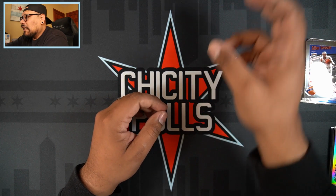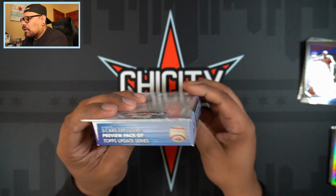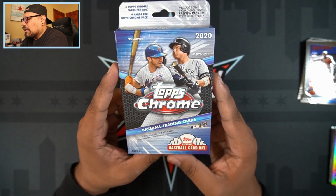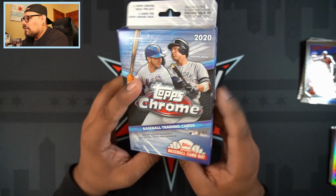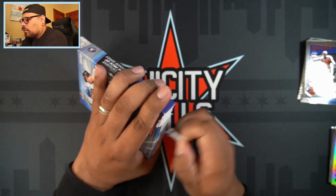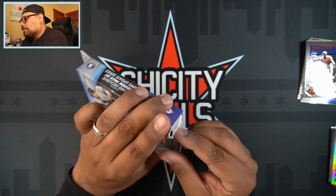Let's do Topps Chrome Baseball next. Here we go. Looking for Luis Robert, of course. Five card previews of the Topps update. That's been out already. There we go. Pete Alonso and Aaron Judge there on the cover. But let's get into this box. See if we can pull a Luis Robert rookie card for my PC.